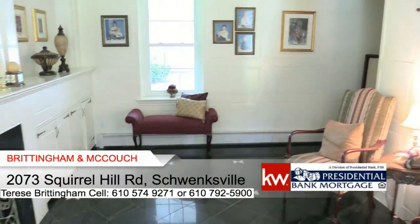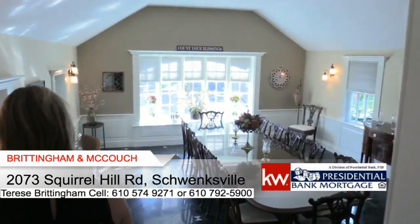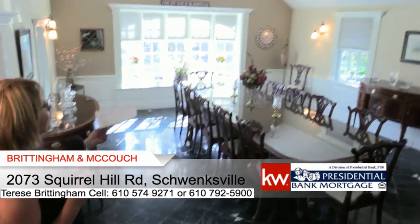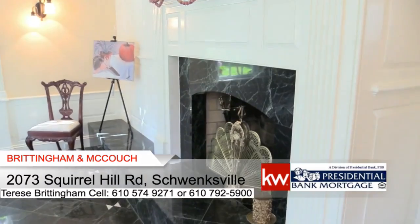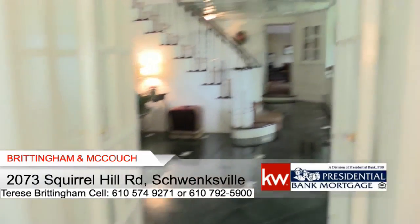And when you come in here, this is a step-down, sunken dining room. You could have a huge dinner party in here, 20, 30 people, without any problem. Isn't it beautiful? The high ceilings, fireplace, pretty much everything that you could really want in a formal dining room is here. It could have a cozy function, or you could have a really big formal event. So let's go over and check out the library.